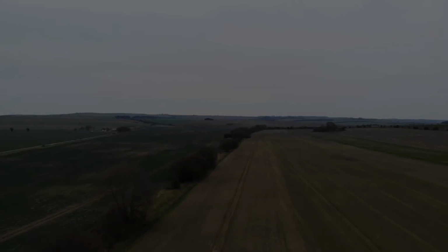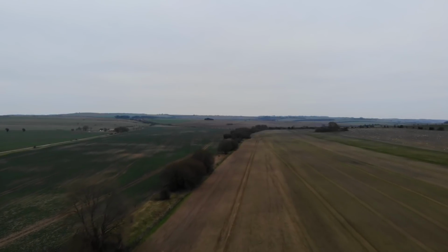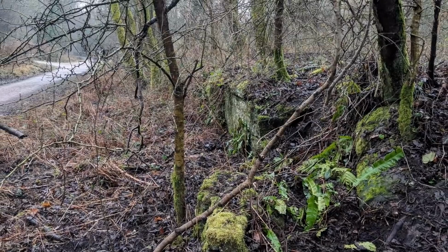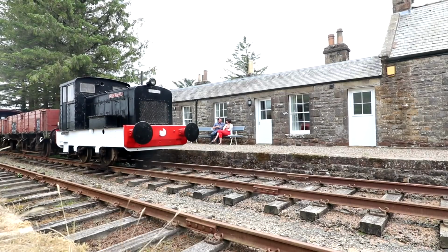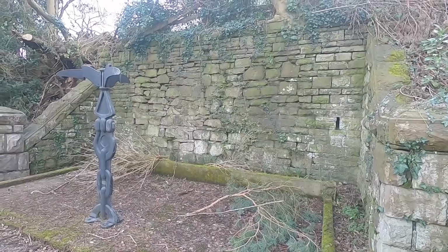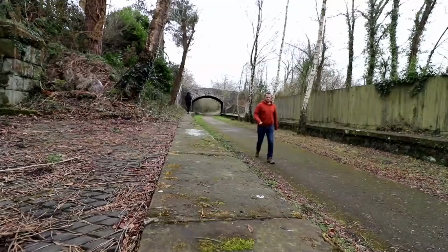As we travel around the country in search of abandoned railways, we are never ceased to be amazed by the remnants not only hidden away and taken by nature, but also projects undertaken by local communities far and wide, helping everyone remember our history and railway heritage.